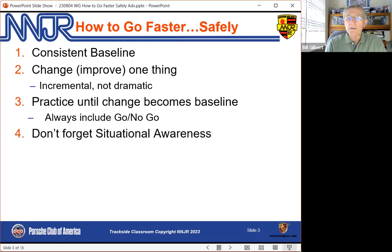Well, you're going to hear me stress the need for a consistent baseline, and you'll hear the same from any other coach or driving instructor. And once we have that baseline, then we want to change one thing, which hopefully is an improvement. It may or may not be, actually, but we want to do that in an incremental way, nothing dramatic. We're talking about small improvements. And if it is an improvement, then we practice it until it becomes a part of our baseline.